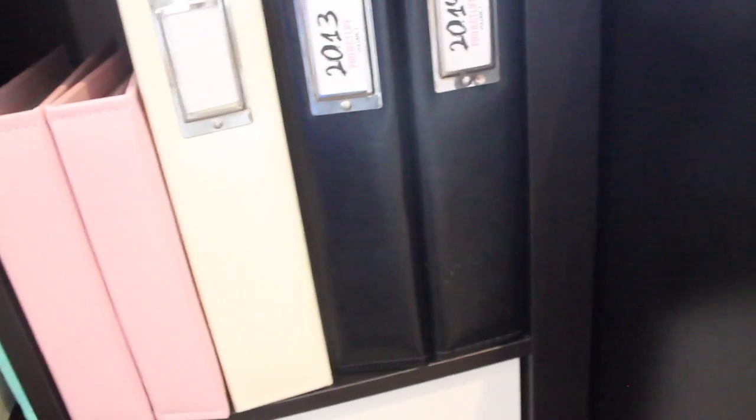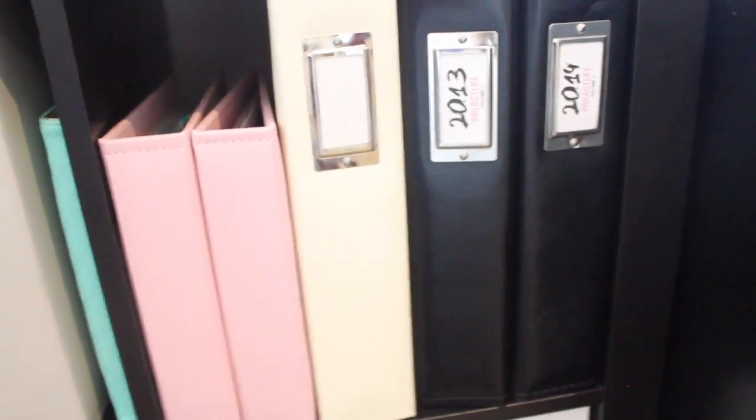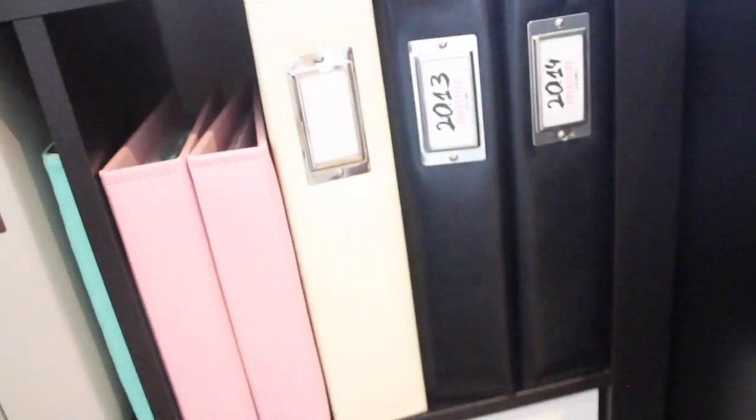I'm going to use these black albums for something, I don't know what, but maybe I might put older layouts in it, like my old layouts from the early 2000s, just to keep them all protected, because I know there's a heap of layouts somewhere that are not in albums.